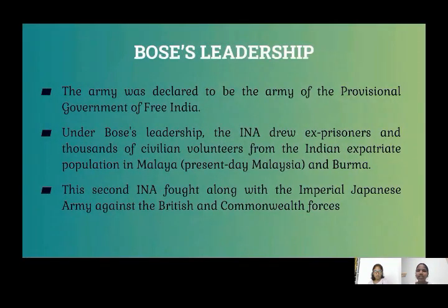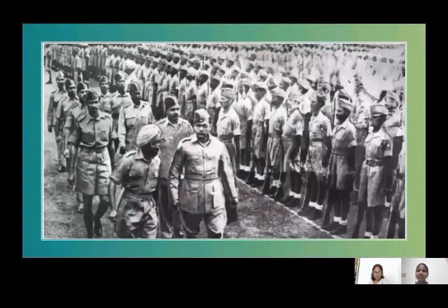Post leadership, the army was declared to be the army of the Provisional Government of Free India. Under Bose's leadership, the INA drew ex-prisoners and thousands of civilian volunteers from the Indian expatriate population in Malaya and Burma. The second INA fought along with the Imperial Japanese Army against the British and the Commonwealth forces.